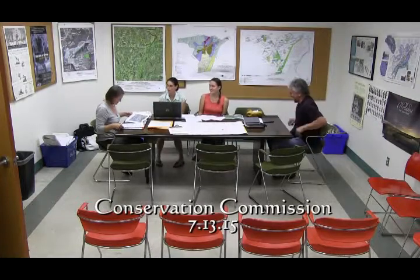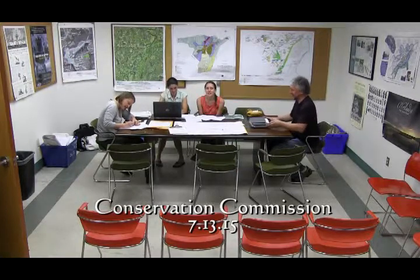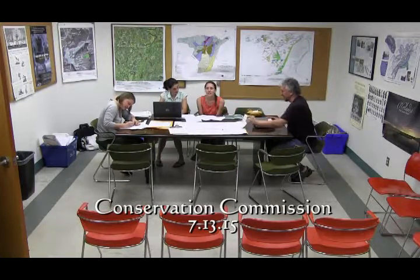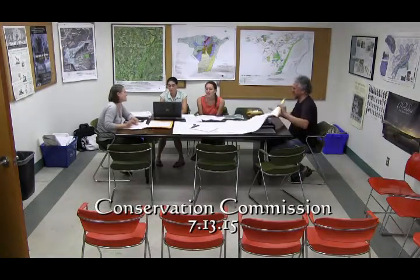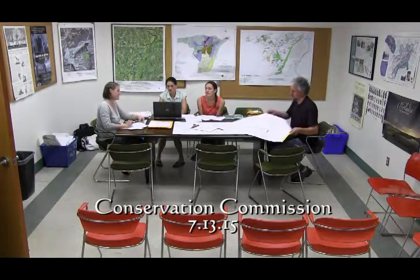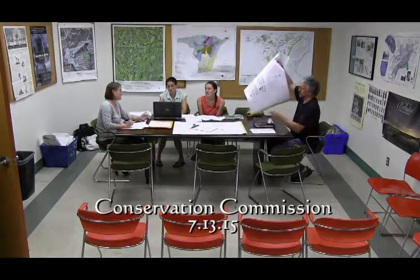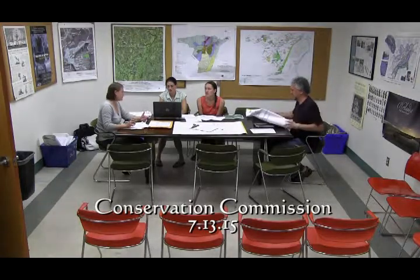So this is to implement the Wetlands Protection Act. What would that do, zoning? It's a zoning thing. That's what it is. It's common. There's an application before another board, and it could help things from slipping through the cracks.